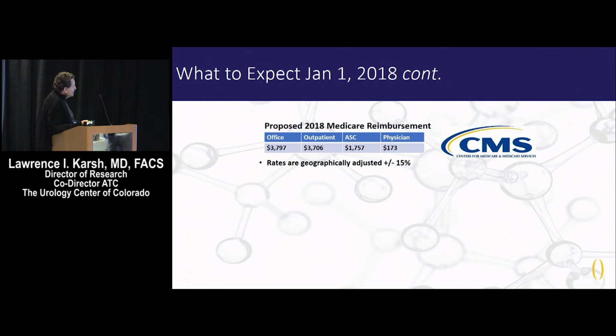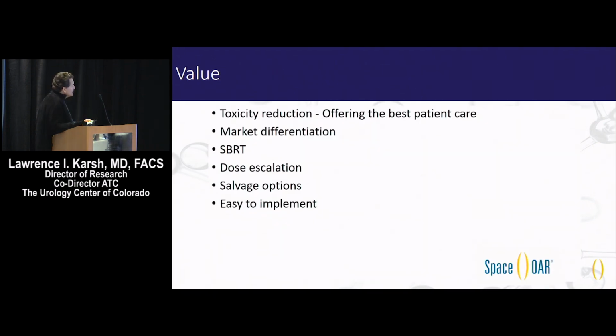And these are the proposed reimbursements. If it's done in the office, it's almost $4,000. As an outpatient, we get a similar type of reimbursement. We get much less in the ASC, and then the physician component is pretty low, but you're actually making up for it if you're doing it in the office or as an outpatient. In your center, you're probably going to have about a $1,000 margin per case. So the value is that it reduces the rectal toxicity. You can use it in dose escalation, SBRT, and salvage options, and it's very easy to implement.